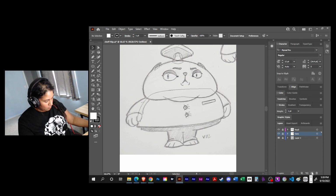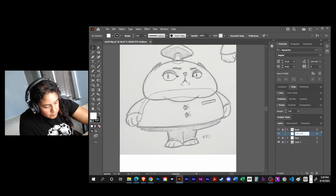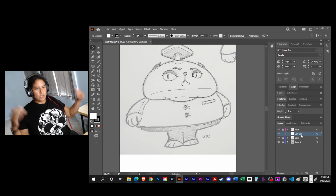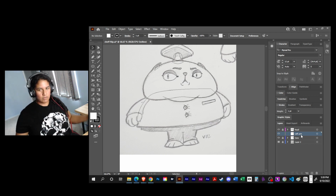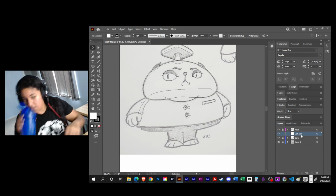Now let's go ahead and work on his left arm. And by the time I'm done, this is gonna be split into about 3 sections. You're gonna see head, core, and legs. So it's gonna be 3 sections to this. Save, Control S, save often, kids.